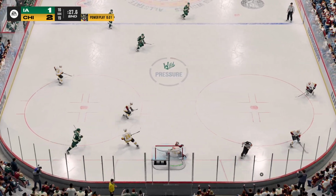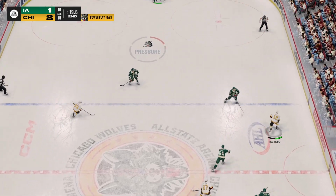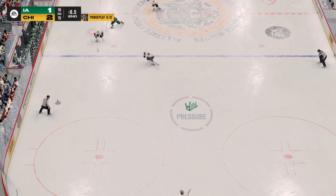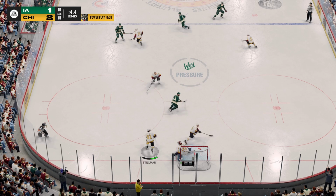Montgomery's got the puck in his own zone. Looks to pass it to Sweeney. Chicago's got the puck against the boards. Here's a chance to get it out of their own end. And that's one way to help kill off this penalty as they get the puck out, Cheryl.